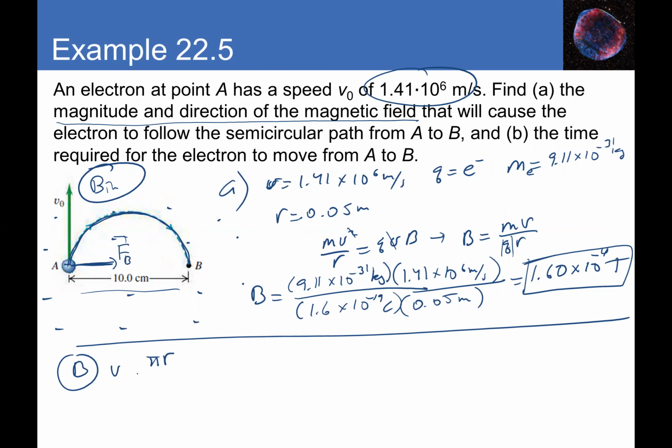So remember, what we had here is the speed is equal to distance, pi r, divided by time. Well, then I use this to solve for the time, which is distance over the speed. That means pi r divided by the speed. Well, pi times 0.05 meters, that's pi times radius, divided by the speed, which is 1.41 times 10 to the 6 meters per second.